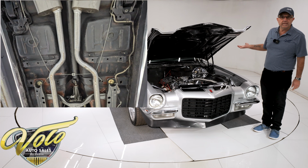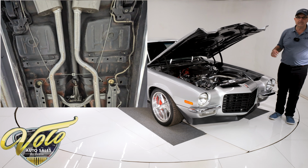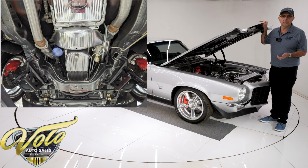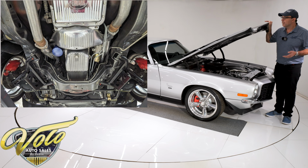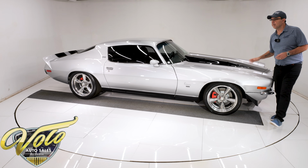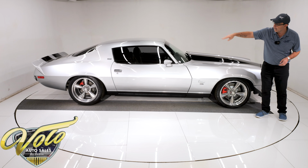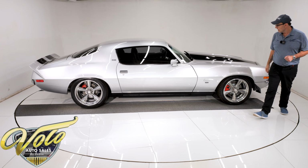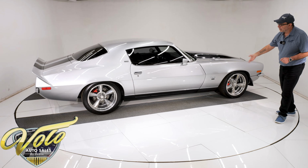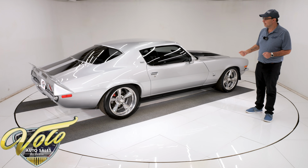In back, the springs are new, has lowering blocks to squat the car down, shocks are new, bushings are new. Has a custom fuel tank, either stainless or aluminum, custom exhaust, like a Flowmaster style muffler, and it dumps right after the rear end, doesn't go all the way out the back. Four-wheel disc brakes, they're drilled and slotted in front. Red calipers, all the brake lines, fuel lines, that's all been replaced.